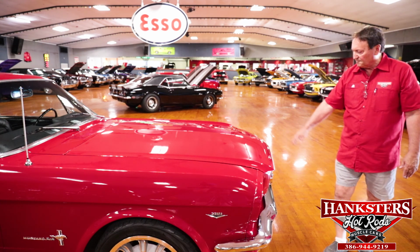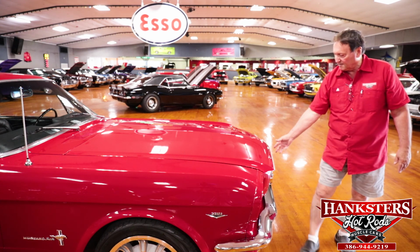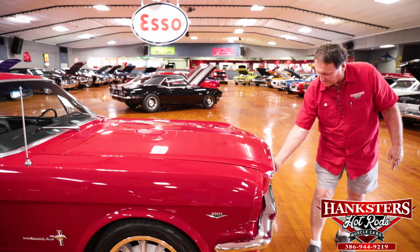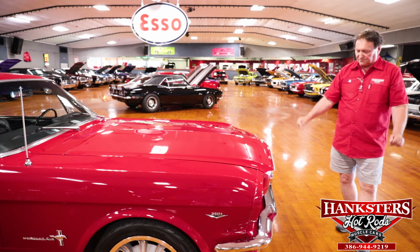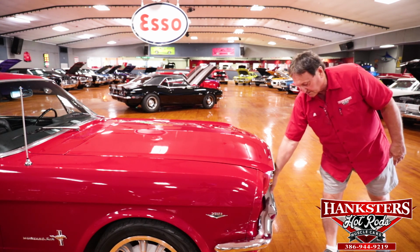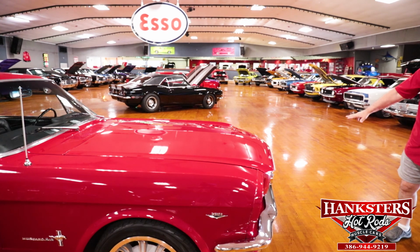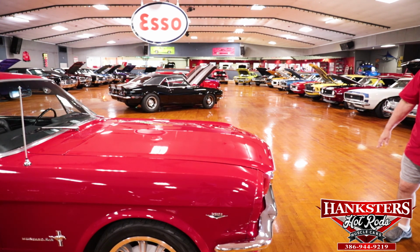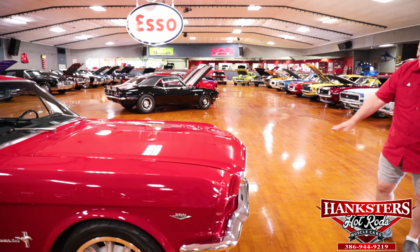Has a GT fog light assembly in it. The correct chrome grille insert for a GT Mustang with the black background really gives it a pop. Front chrome bumper is new and just a foot deep with chrome. The front valance is really nice. Nobody's run into anything at the local grocery store with it. It's really nice, dent free.